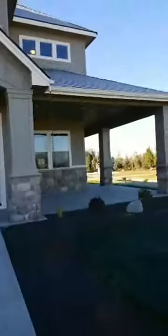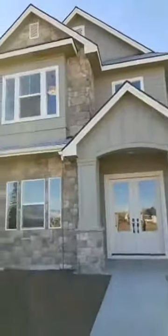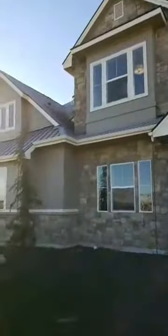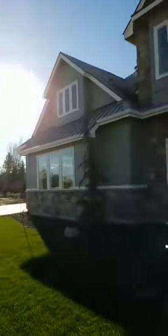Alright, so you've got to see this. This is absolutely beautiful. I love this house. This is a custom build. We're in the Mace community in Eagle. Alright, and let's go in.